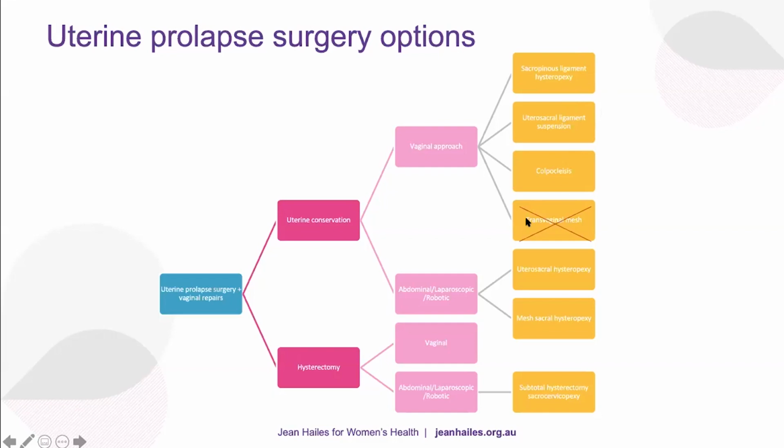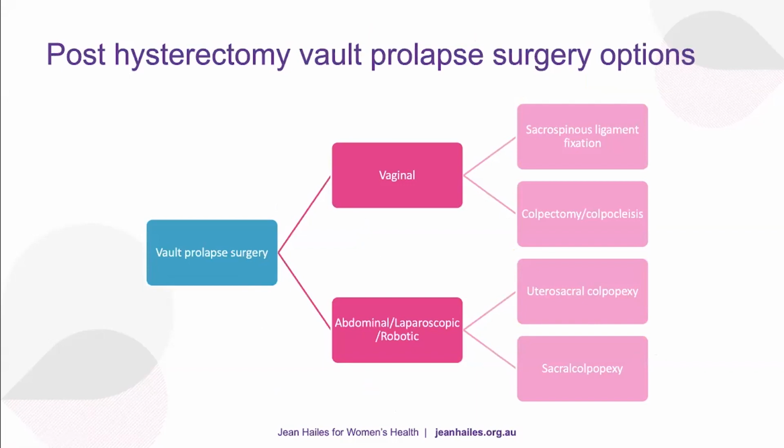Vaginal mesh completely gone in Australia since 2018. It's gone in the States and also in the UK. Okay, so I know more recently we have all these mesh controversies in the media, and this is a hot topic that a lot of people have been talking about, and we see lots of patients coming through asking about and not wanting to have mesh, of course. We'll talk a bit more when we get further down the slides when it comes to mesh, and those are the options for abdominal approach. They come back with a vault prolapse, i.e. with no uterus. The options are similar, just without the uterus there, okay?